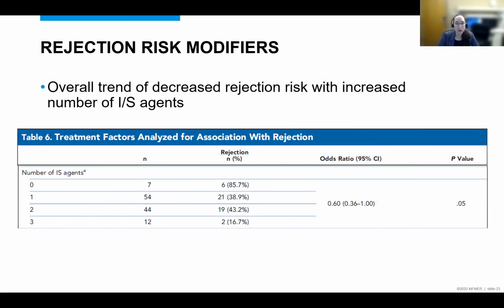They did see an overall trend of decreased rejection risk with increased number of immunosuppressive agents, although there were not that many patients on triple immunosuppression, but the rejection rate was lowest on triple immunosuppression. It was similar on monotherapy or dual therapy, and then of course patients who were on no maintenance immunosuppression had an 85% rejection rate, and then about 40% for monotherapy or dual therapy. This was almost statistically significant.